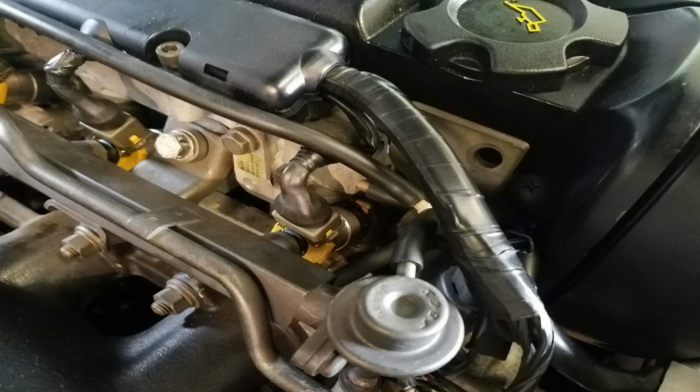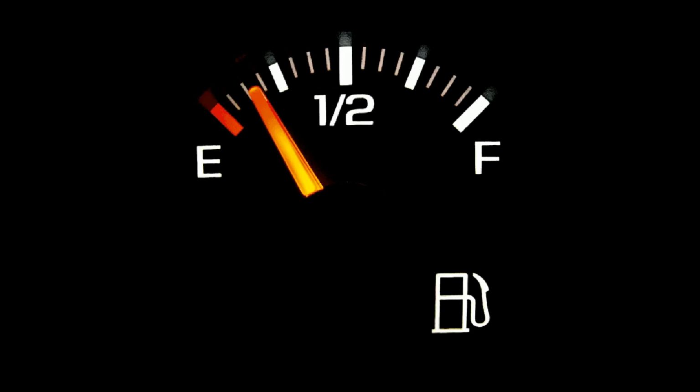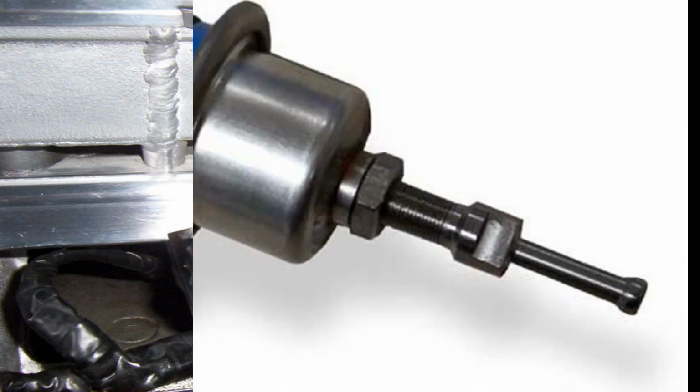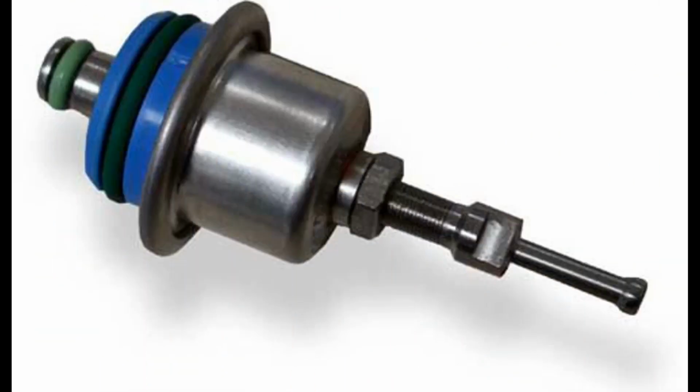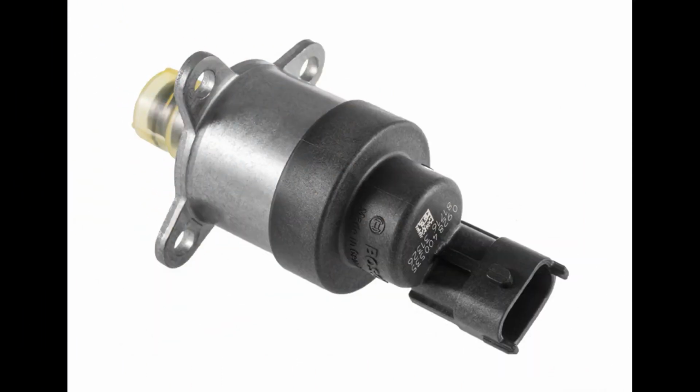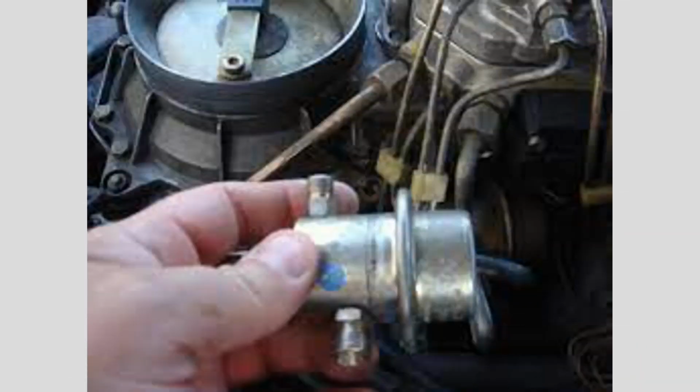10. Drop in mileage. Suppose you notice a significant drop in the mileage you can travel with the same fuel level. In that case, it's a sign that you might be having issues with the regulator. When this part releases more fuel than needed, it wastes fuel without converting it to energy.